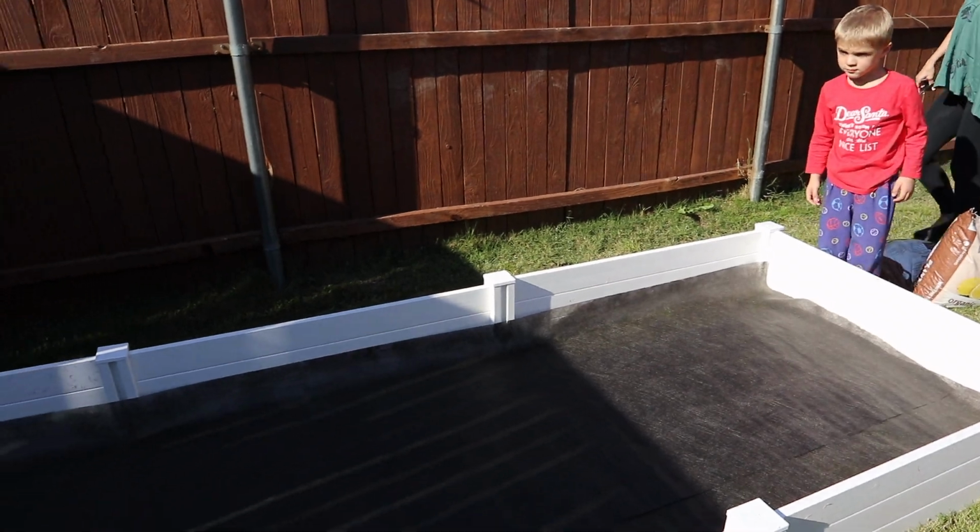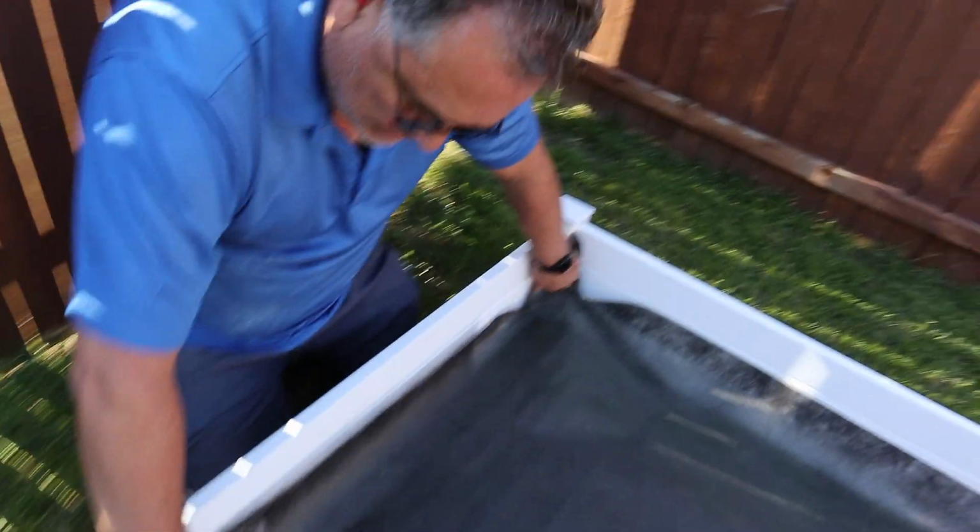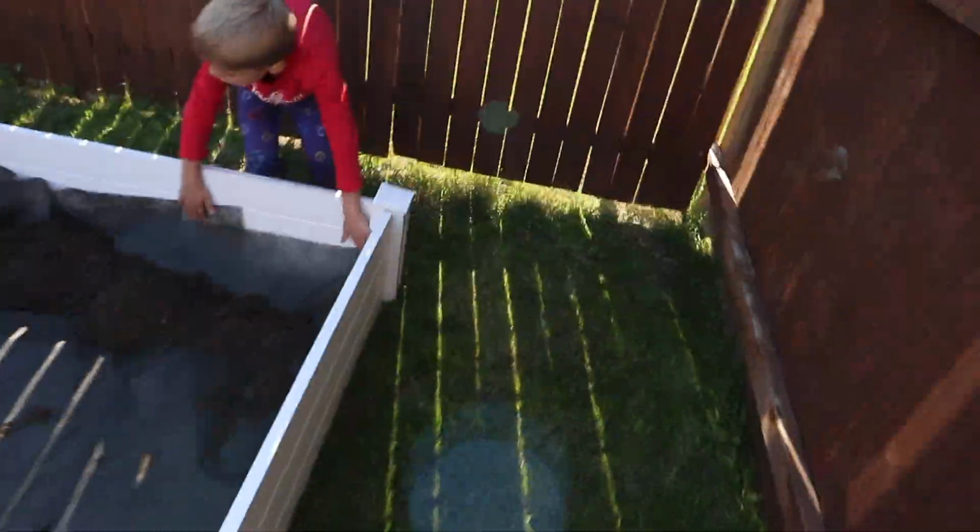We gotta start on this end, but we gotta have somebody hold it. Can you go hold it? All right, I'll hold it. Hold it just like this. There we go. No, you have to hold it down there for Grandpa. You can pick one if you want it.